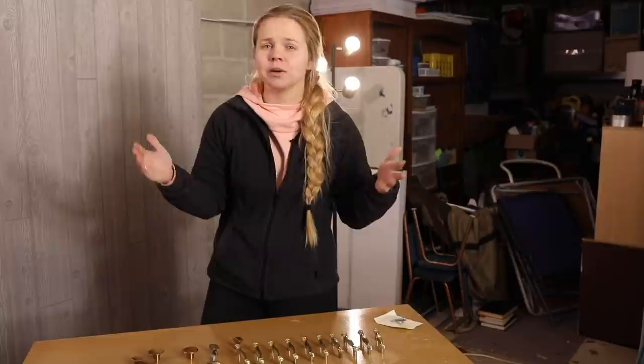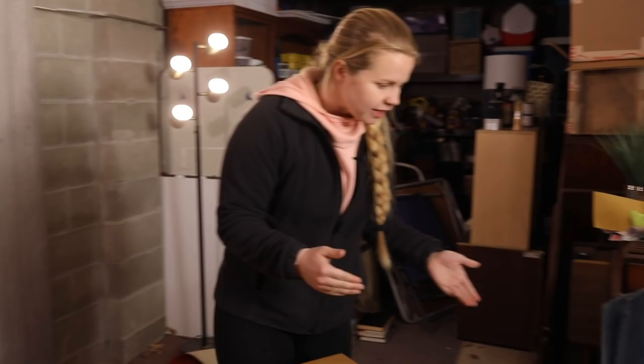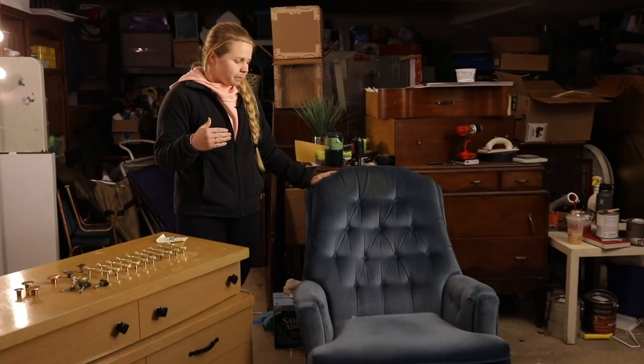So also, you've got this blue chair in here. This one's gonna take a little extra work. Definitely more than I preach of how easy these chairs are. This one's not gonna be that easy. Just ripping off the skirt is not gonna cut it on this one. So stay tuned. I will be flipping this chair in an upcoming video.